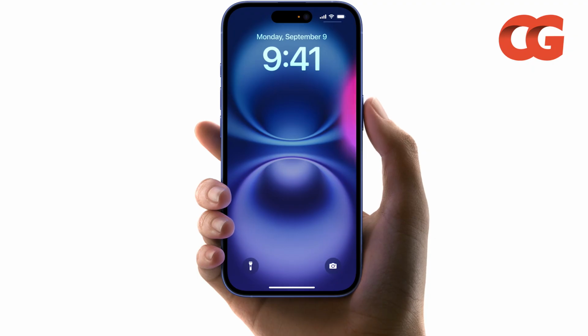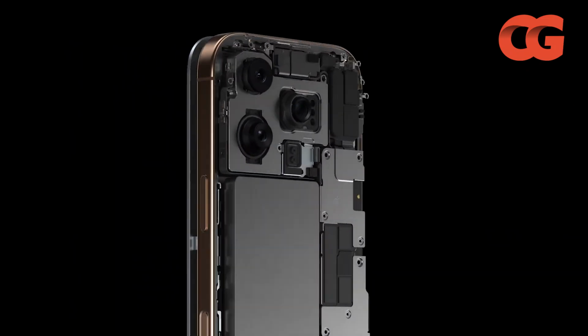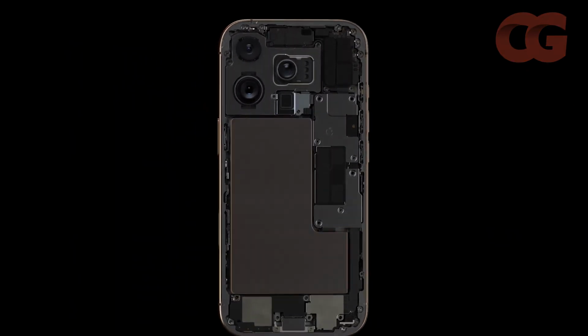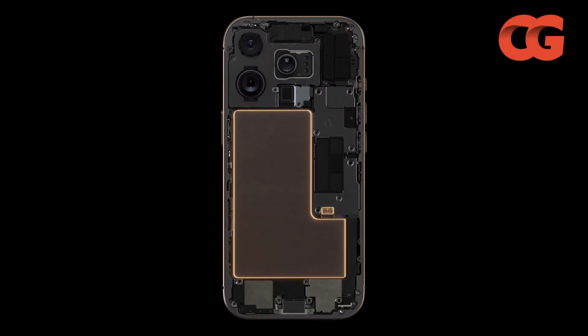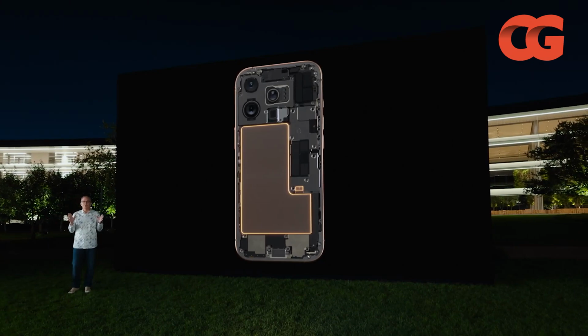Apple's being all mysterious about the exact battery size in the iPhone 16 Pro Max, but they're claiming up to 33 hours of video playback or a whopping 105 hours of audio playback. That's about 4 hours more than the iPhone 15 Pro Max, so they're definitely stepping up their game. They've also got MagSafe wireless charging at 25 watts, which is pretty handy.